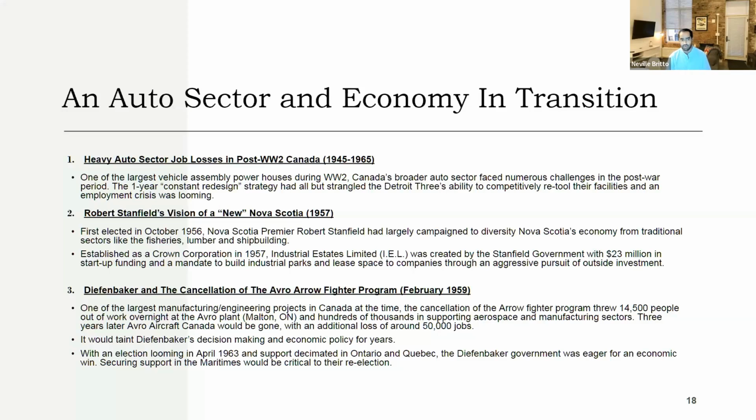The second theme was, as Andrew mentioned, Robert Stanfield's vision for a new Nova Scotia. He was elected in October of '56, and largely campaigned to diversify Nova Scotia's economy away from traditional shipbuilding, the fisheries, lumber, and such. And as Andrew mentioned, IEL was the vehicle by which they would do that. Created in '57, they had $23 million worth of startup funding and a mandate to attract new business and get new automakers or other industry back to Nova Scotia.